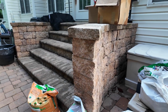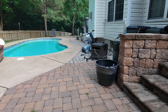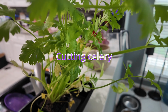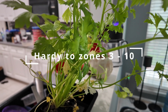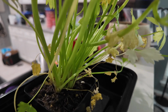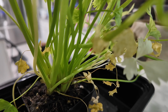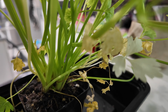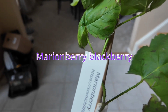Okay, that's all we have right now. We could go down the hill, but these mosquitoes are tearing me up, so I'm not going to do that. I also want to point out that I have this cutting celery. It is hardy to my zone, and I plan to put it in the ground. And you can see here, it's similar to the thicker celery that we get in the grocery store, but it's smaller, so you can dice it into smaller pieces, and it has a very strong celery flavor, so it doesn't take much.